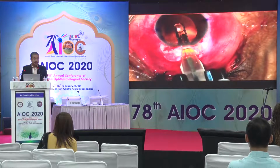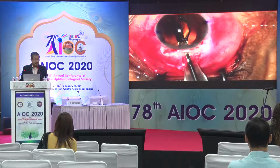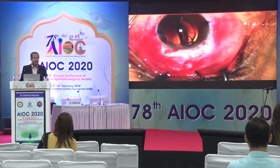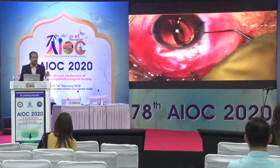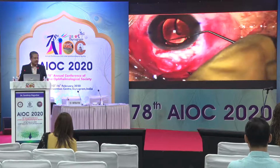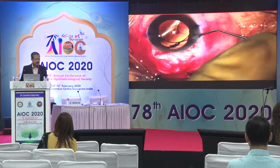And of course, I didn't lose my chance to give him a refractive result. As you saw, despite everything, I decided I'm going to use a toric lens. I had calculated my SIA to be about 1.5 for a large incision like that, and I put in a toric lens, and I managed to get a good refractive result in this patient.